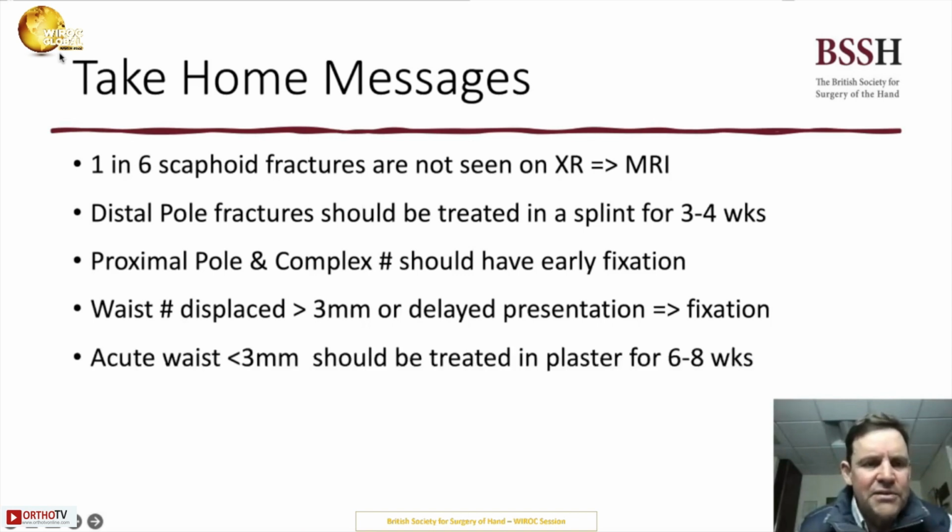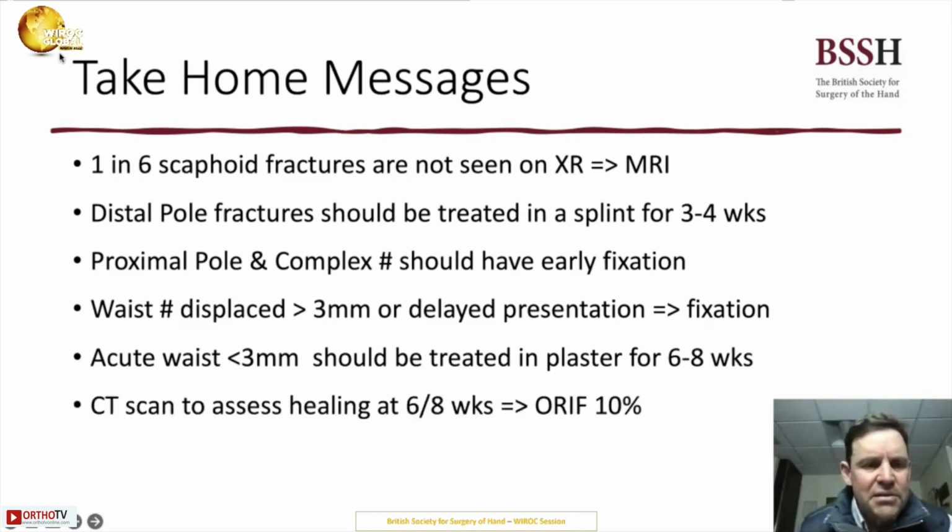But an acute waist fracture displaced by 2 millimeters or less should be treated in plaster for 6 to 8 weeks. And a CT scan should be used to assess healing if there is any doubt. And this will mean that 10% of these patients go on to internal fixation. Be very careful to avoid screw penetration.